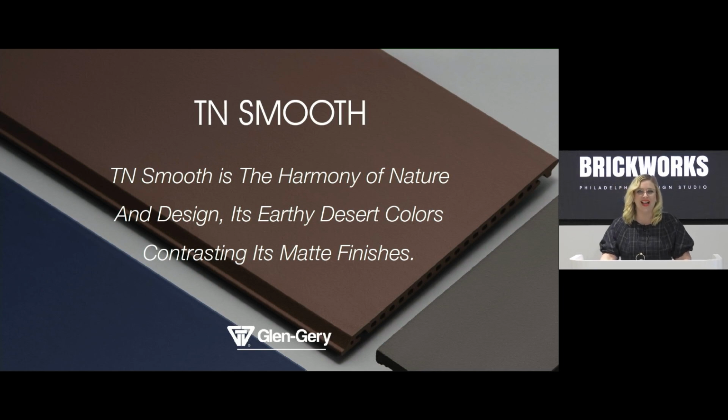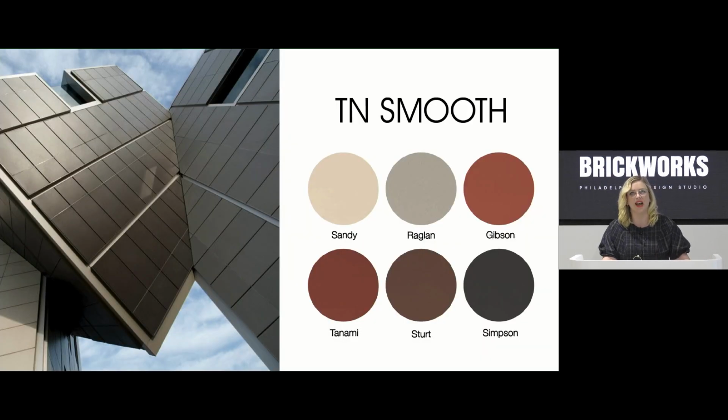So taking a look at those colors now that we offer in Terraçade. Starting off with TN Smooth. TN Smooth is the harmony of nature and design. It's earthly desert colors contrasting its matte finishes. So these are our 6 colors in the TN Smooth range. They are all named after deserts in Australia.